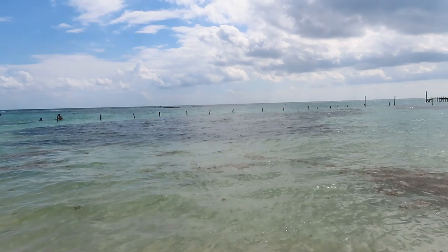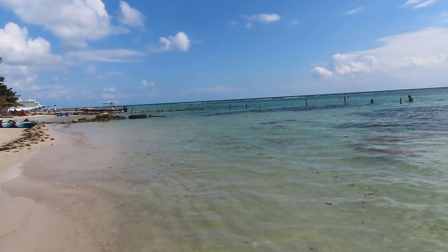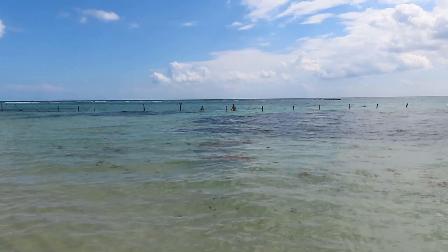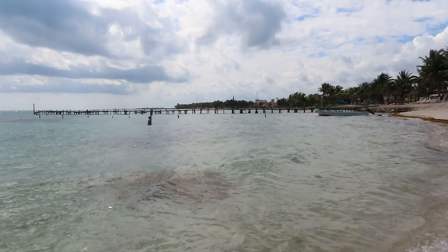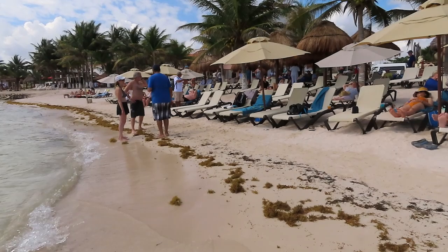I would say the water is just lovely. It's just refreshing. It's not cold. It's not warm. It's not as warm as it was in Cabo San Lucas in October. That was warmer, but this isn't cold. It's just lovely. So here's the place that they bring you for the beach escape here in Costa Maya.